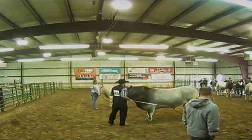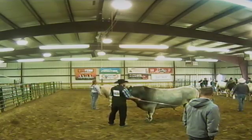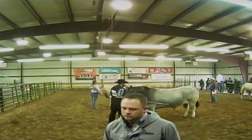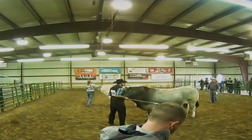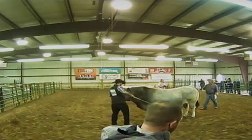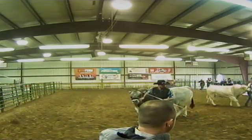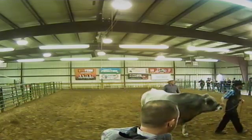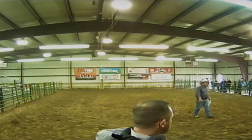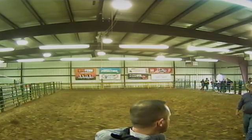And there you have it, ladies and gentlemen, our 2020 National Grand Champion and Reserve Grand Champion Natural Lean Bulls. Our Grand Champion this year, LVC Styles, brought to you by the Lakeview Piedmontese program from South Dakota. And our Reserve Grand Champion Natural Lean Bull, LC 7166E, brought to you by the Lone Creek Cattle Company program in Nebraska. Congratulations to all of our exhibitors on a fine, fine set of bulls.